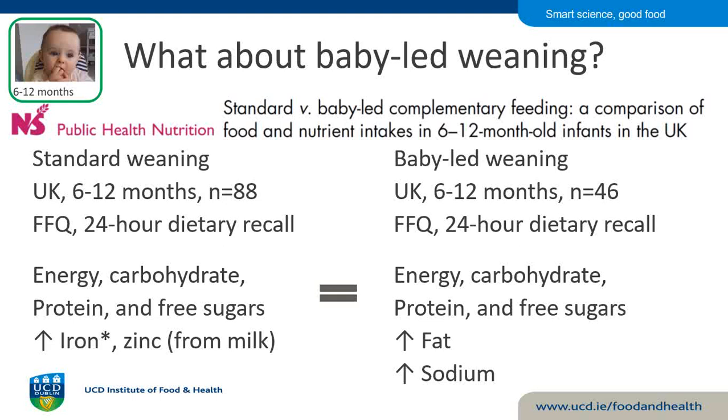And while it's a relatively small sample size, there were 88 babies in the traditional or standard weaning approach group. There were 46 babies in the baby-led weaning group. It's actually one of the biggest studies that I've seen that has been published with data comparing the two groups. So in this study, they recruited babies and mothers or parents, and they did a food frequency questionnaire and a 24-hour dietary recall to look at what the babies were getting in terms of complementary foods. And they compared different types of food groups, and then they compared different nutrients between the two groups.